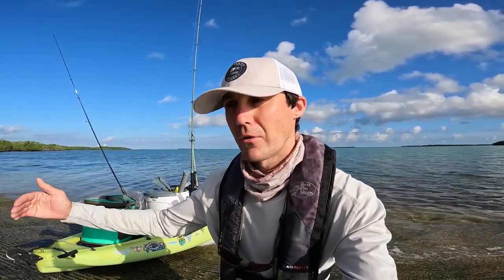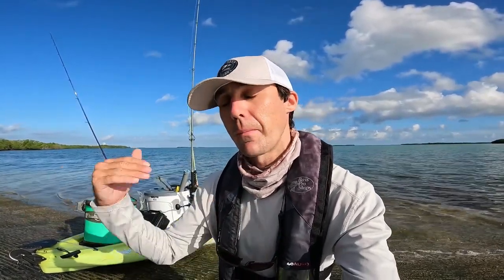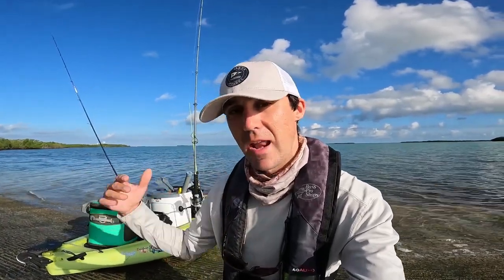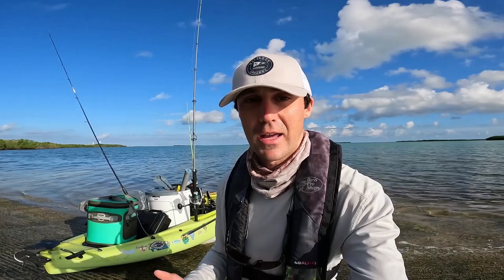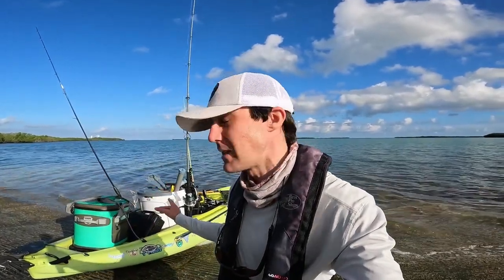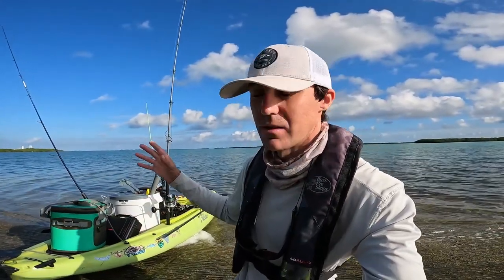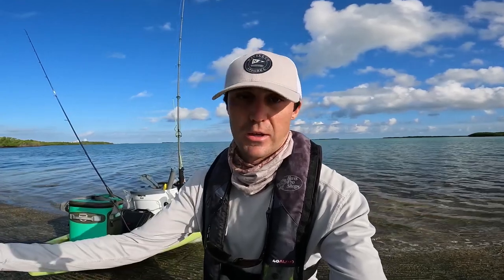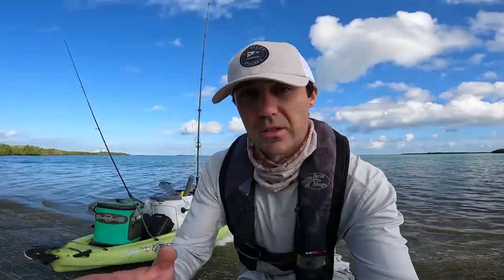I fished for a couple more hours here, and I just felt unprepared for trying to catch tarpon. So I left, went to another spot, but now I'm back to try and see if we can really dial in on these tarpon on the flats. And I'm bringing my bait tank, my cast net, and also just some spinning tackle. That'll be better for trying to catch tarpon and also catch them quicker so the sharks don't get to them before I do. So let's head out there.